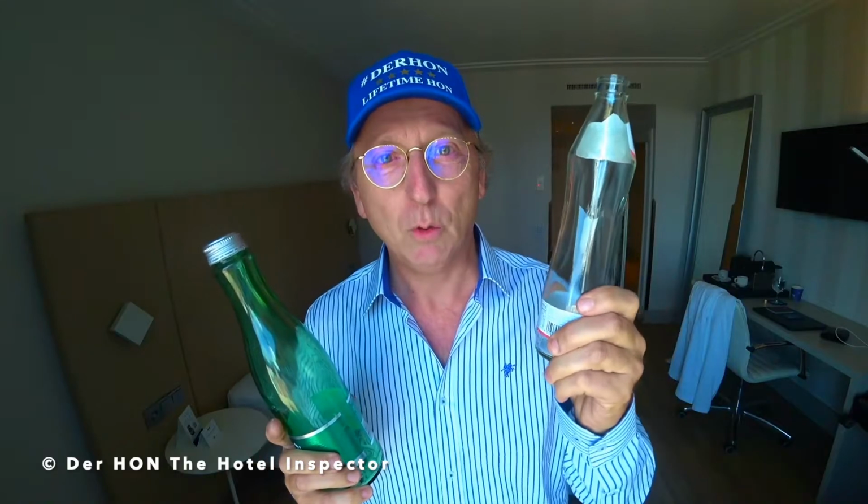The HON, the hotel inspector, mentioned that the only complimentary item provided to guests at this hotel is a bottle of water. This is the water I receive every time I stay here, and it is the only free item available to me during my visits. A mini bottle of water for me as a valued platinum member, even if I book here for 10 days, regardless of the length of my stay. One bottle of water, which is quite disappointing, that's it.